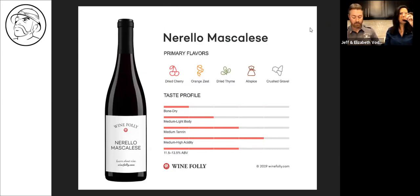So the Nerello Mascalese is the workhorse of this. It provides the vast majority of the color, the dark fruit, the tannins, and the sugars. The Nerello Cappuccio is, like I said before, what provides that nuance, some of the zingy acid, and even more spice. The pepperiness comes from the Cappuccio. And see, the allspice is listed here, so you get an allspice baking spicy quality with the pepper, and they play together.